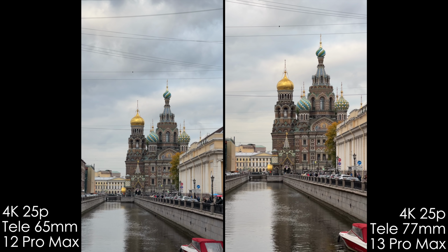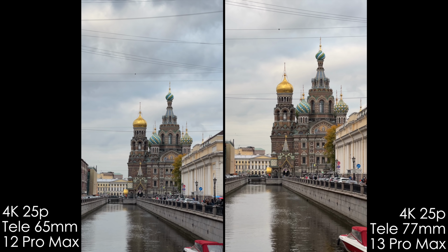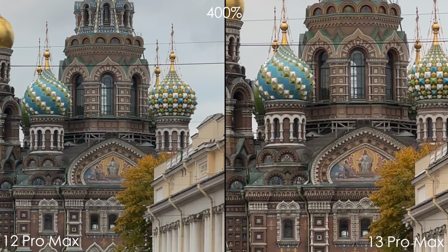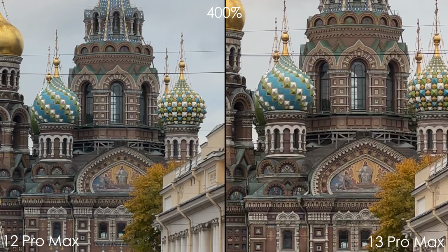And on the telephoto module we can see the difference in focal length. It's not that big of a difference, guys. And when we crop in for 100%, we can see that the 13 Pro Max telephoto lens is a touch sharper, just 2-3% when we just crop in and pixel peep a lot.